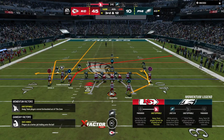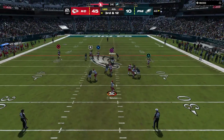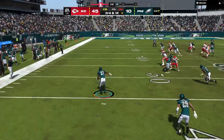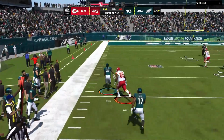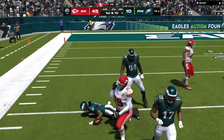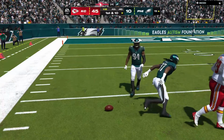Throwing is Mahomes on 3rd. Oh, a first mistake for him in the ball game as it's intercepted. Keely Ringo picks it off. And they will be set up now as he brings this thing all the way back inside the 20.